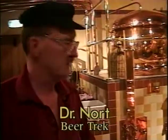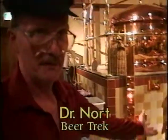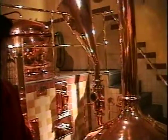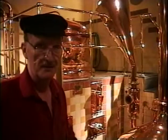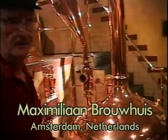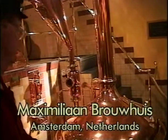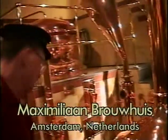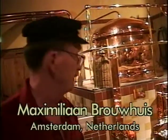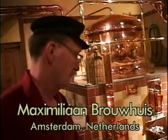Okay, here we are at the Maximilian. It's a brew pub, actually a cafe, they call it, Brauhaus. This is all copper, it's a beautiful system. It's 10 hectoliters, which is about 7 barrels, about the same size as a brewmaster's pub where I work. But a lot prettier. Beautiful system, appears to be very well made. Very clean, spotless, but I wouldn't like to have to shine it. No patina here. This is a working brewery.